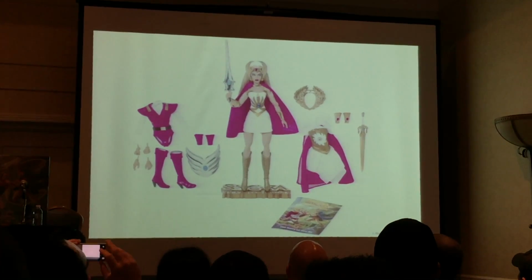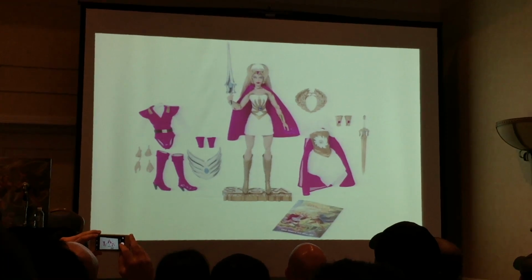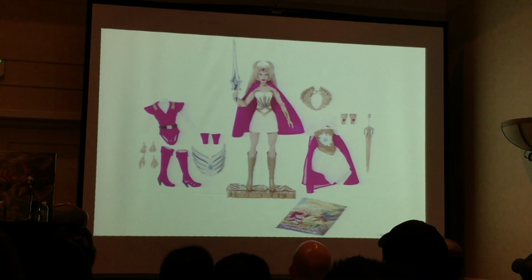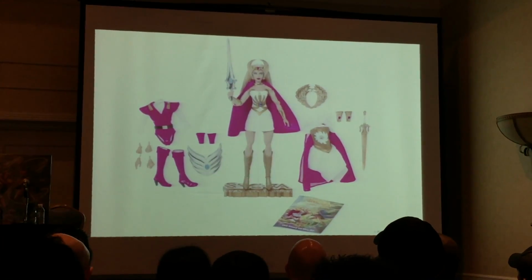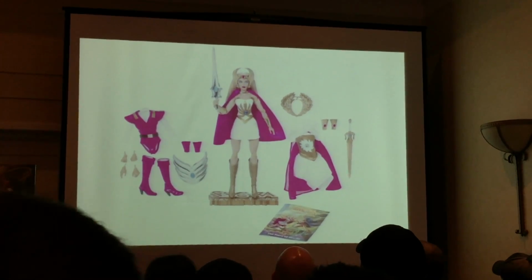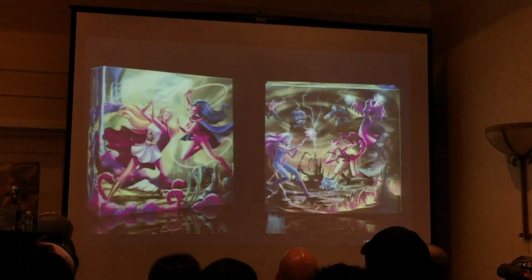So this is everything she comes with. She comes with her Filmation outfit, her Adora outfit, her shield, her sword shield, which we know is awesome from the show, her doll-inspired outfit, mini comic, and her She-Ra Princess of Power doll stand. So all of this is included for her with her package, and she'll be $75 at the con.